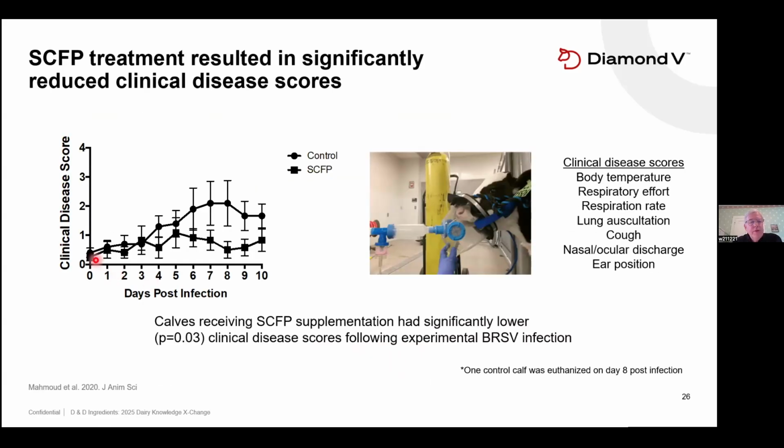So here's looking at our clinical disease scores. Again, they've gone on a nebulizer. They're being observed every day here. These clinical disease scores, we're looking at body temperature, respiratory effort, respiratory rate, listening to the lungs. Are those calves coughing? Is there a nasal ocular discharge? And what's the position of their ears? So putting that all into a modified Sheila-McGurk calf scoring system, scoring these calves.